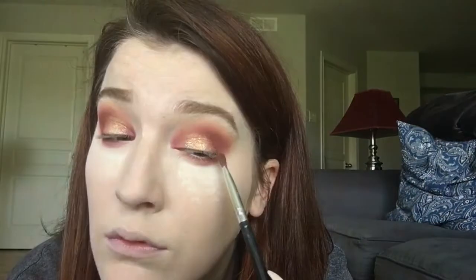Okay, great. So now I'm gonna go back in with that little flat brush, and I'm just gonna take some of Venetian red and just pop it on that outer corner to diffuse that line. And same thing on the inner corner. Take this little flat lining brush and I'm gonna dip into the super dark brown in the palette and just go along my lower lash line, just to add some definition.